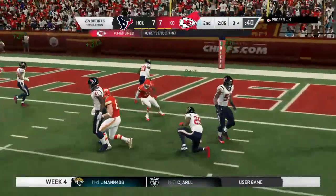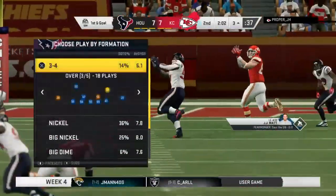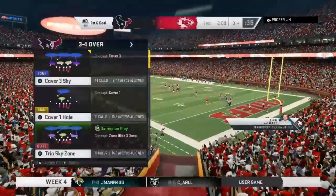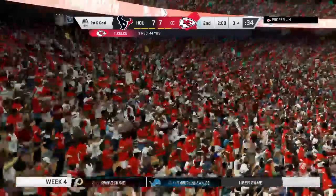The tight end, Kelsey. And they will eventually get him down, but he's inside the 5 all the way to the 3. That one goes for 24 yards. We've hit the 2-minute mark of the first half. All knotted up at 7.